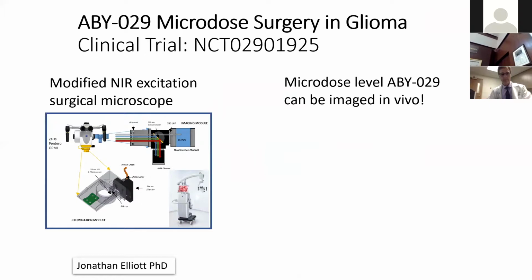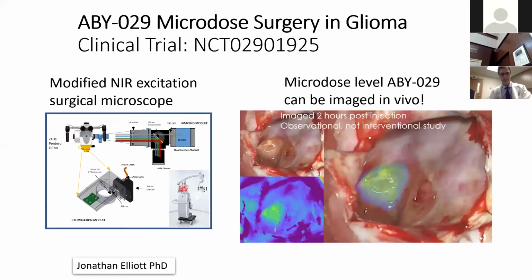So we made our own surgical imaging system for neurosurgery. This is a Pentero neurosurgical microscope. We augmented it with a better camera and with a better laser and a filtering. And we showed that indeed we could image the fluorophore, and this is in a glioma surgery. So this is a case where the brain tumor is opened up, and you can see the dye has localized in the tumor. So here's the tumor, here's the white light, and it's kind of overlaid right here.